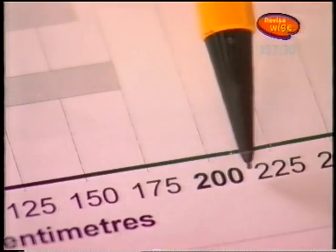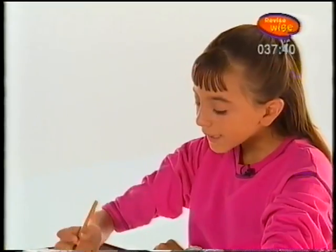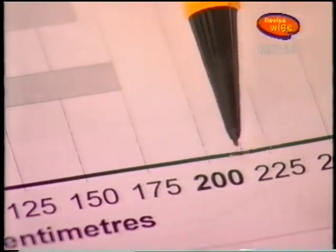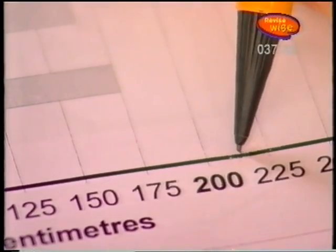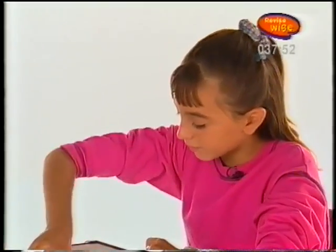So I'm looking for 212 centimetres along this axis. But it isn't there. Then you have to work it out from the numbers that are there. Oh, I see. 212 is about halfway between 200 and 225. So I'll make a mark there and draw the bar like this.